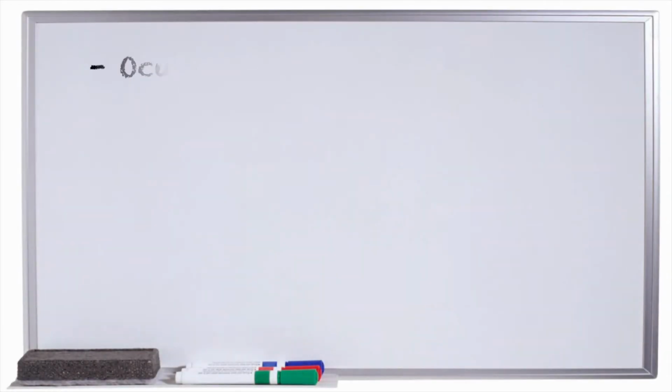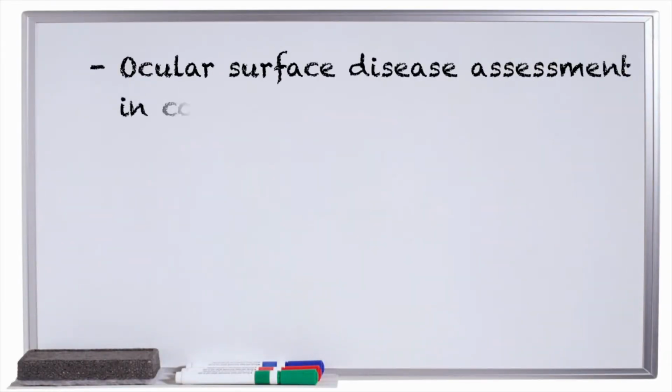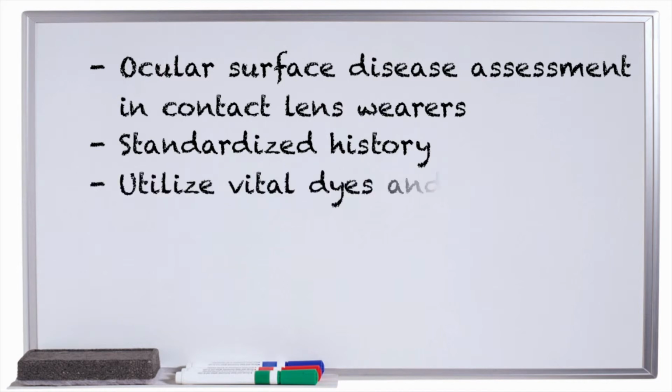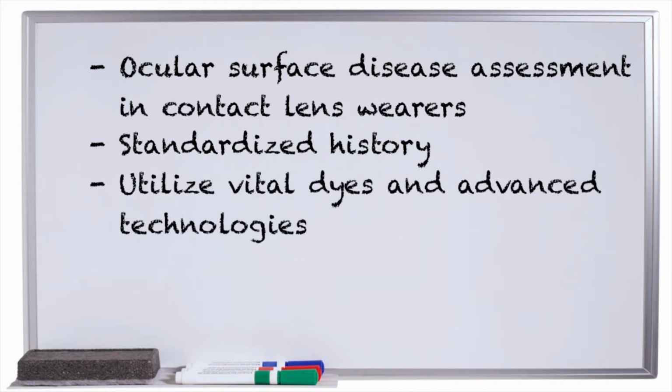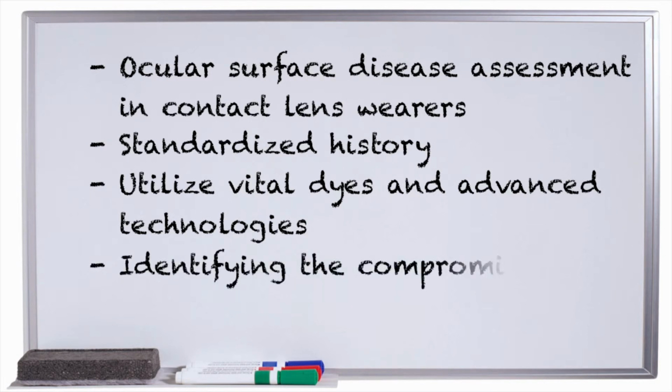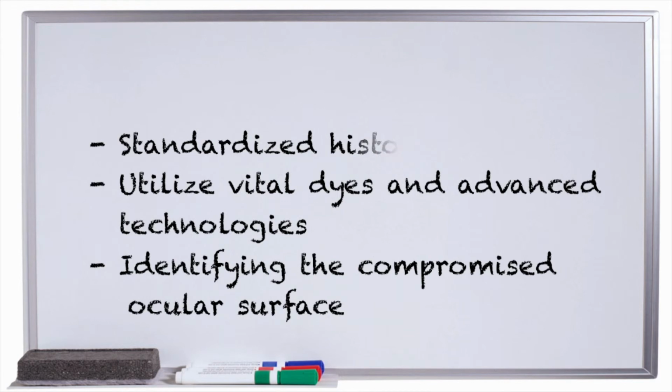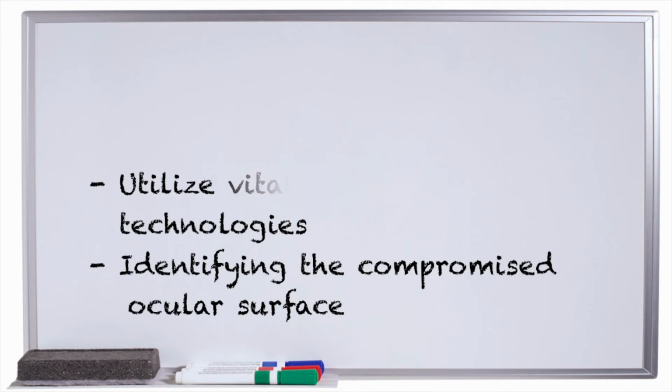Assessing your contact lens wearers for ocular surface disease is critical for the successful contact lens practice. Incorporate a history that standardizes the questions that are being asked. Additionally, consider utilizing the vital dyes along with advanced technologies to help in identifying those whose ocular surface may be compromised and needs attention. We feel that this will improve visual and ocular health outcomes for our contact lens wearers, which is ultimately why we do what we do.